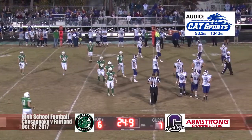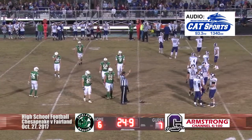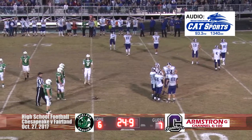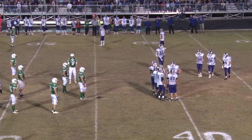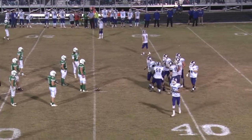It just threw it a little high. It did hit both hands of Stevens, so isn't that what they say? If it hits both your hands, yeah, we want him to catch it. Going to be 2nd down and 10 for the Panthers on their own 45. That play took about 5 seconds. 25 seconds left here in the first half.